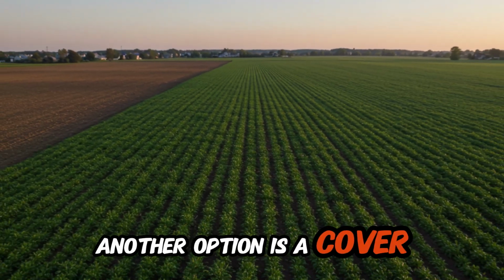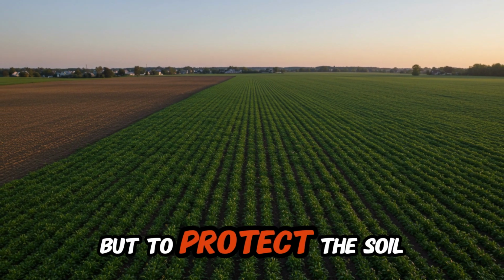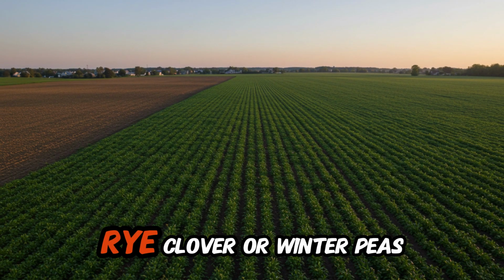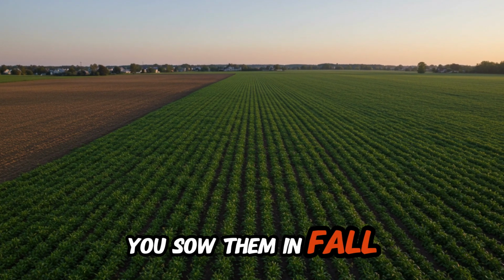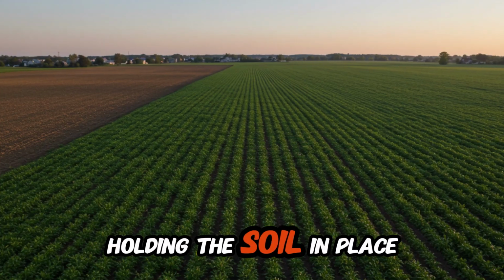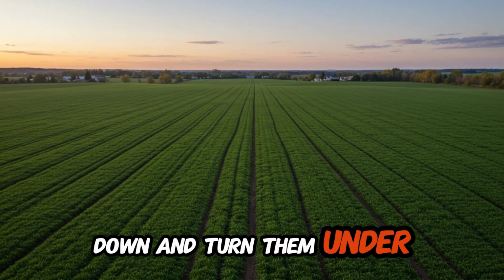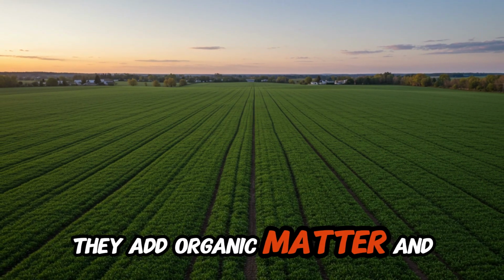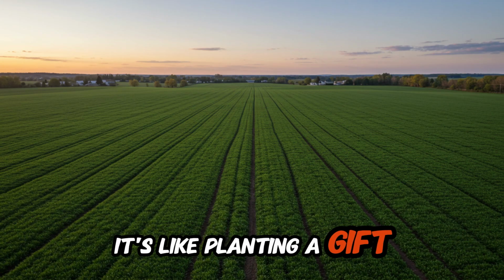Another option is a cover crop. This is a plant you grow not to eat, but to protect the soil. Rye, clover, or winter peas are common. You sow them in fall. They grow slowly, holding the soil in place. In spring, you cut them down and turn them under. They add organic matter and nutrients, especially nitrogen. It's like planting a gift for your soil.